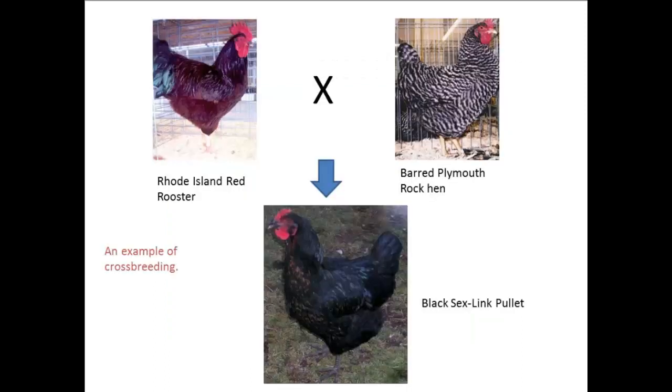Okay. Now, an example here is, for instance, the black sex-linked pullet. So let's get some terminology done here. The pullet is basically the young female that hasn't started laying. She's the one that we're growing up to a certain point in physiology and age, so that she can start laying eggs for you.